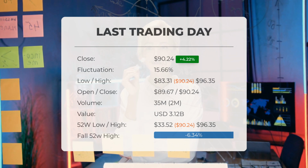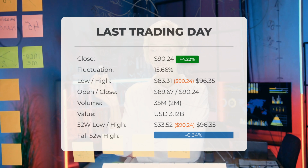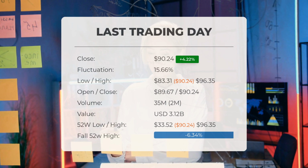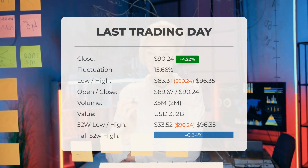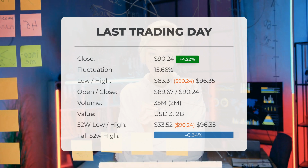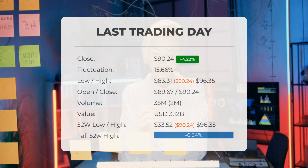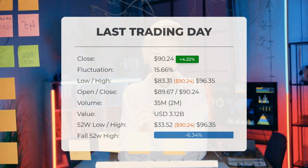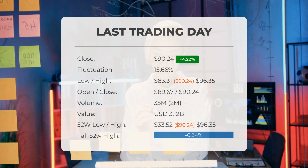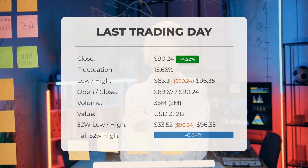During the last trading session, the stock fluctuated by 15.66%, reaching a low of $83.31 and a high of $96.35. Over the past 10 days, the price has risen on 7 days and has increased by 66.2% over the past 2 weeks. Additionally, trading volume rose on the last day alongside the price, indicating a positive technical sign, with 2 million more shares traded compared to the previous day. In total, 35 million shares changed hands for approximately $3.120 billion.